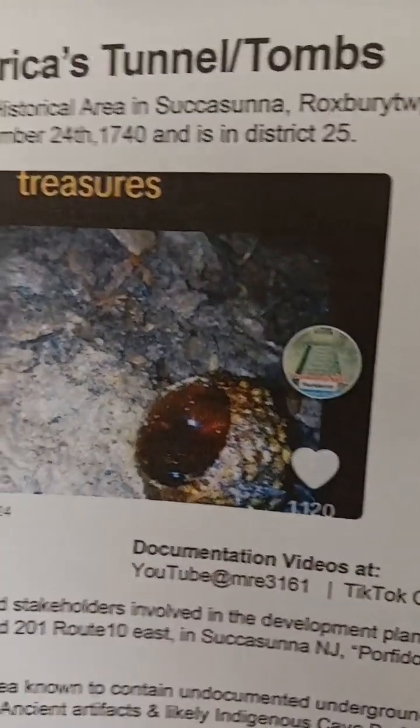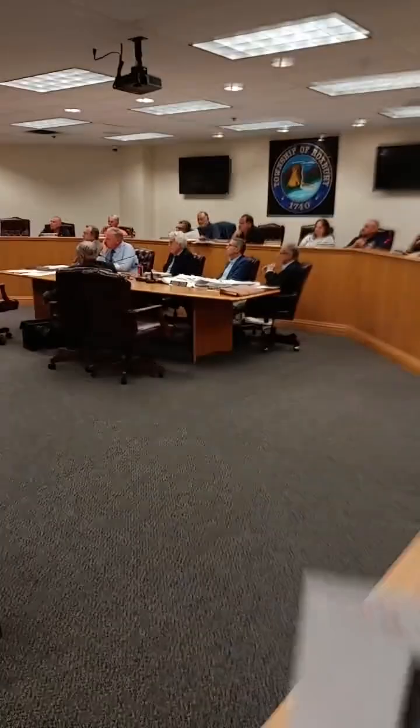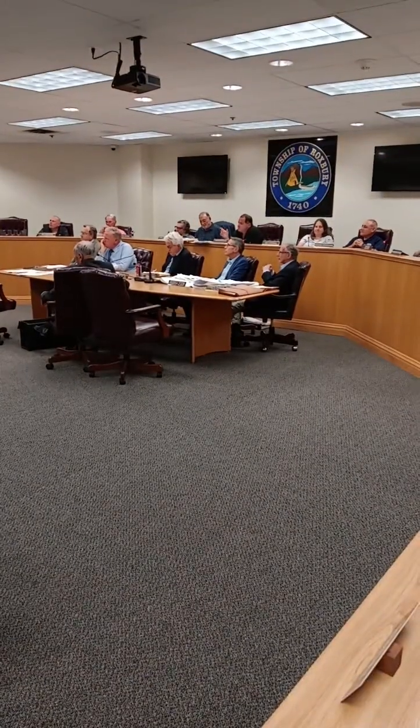There's a 1,000-foot tunnel system. That's real treasure. Yeah, 14 feet below the ground. Move along, trolls. So this would be exhibit 6.